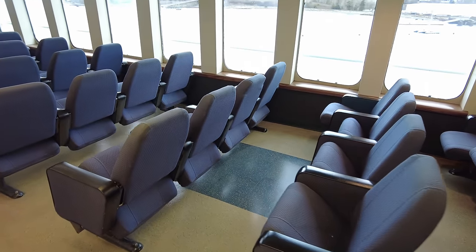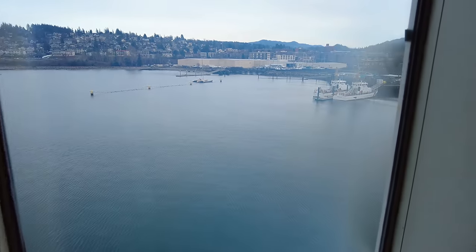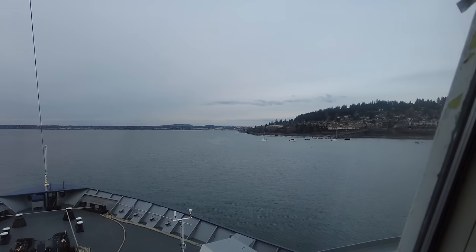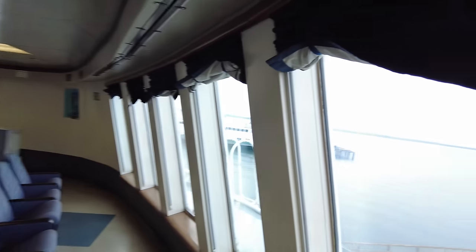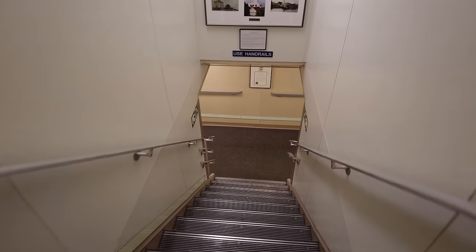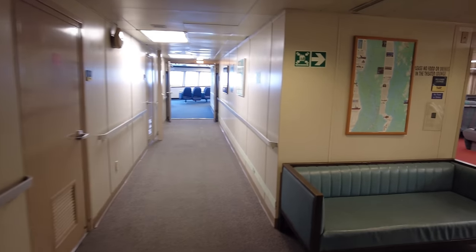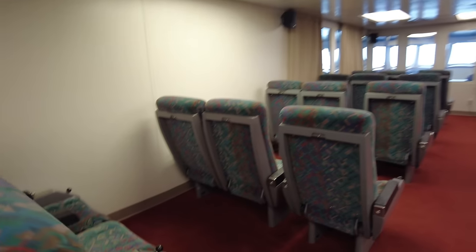Oh, it's like airplane seats. Nice big windows. Very cool. It's gonna be some beautiful views. It's funny, it's just like a seating area, like a movie theater, except you just enjoy the views. Oh, it looks like you can also close these, make the whole thing dark. Got the fish. Stairs look pretty cool. I feel like I was just here. Oh wow. There's a whole bunch of lockers here. And then look at this. Is this like a movie theater?